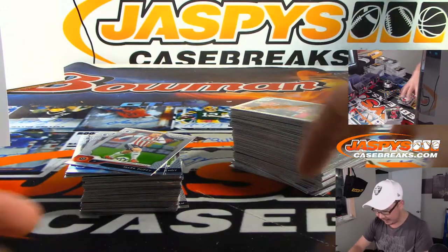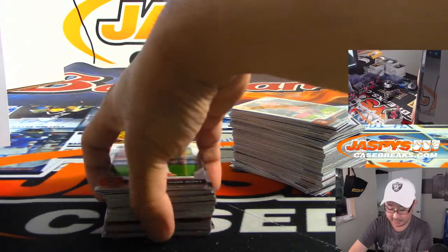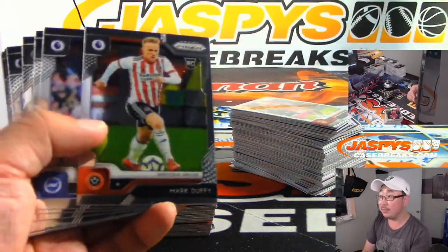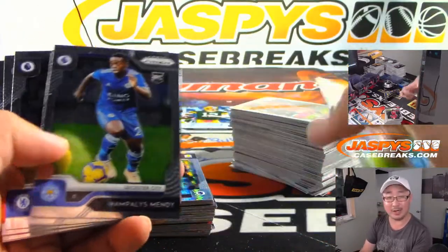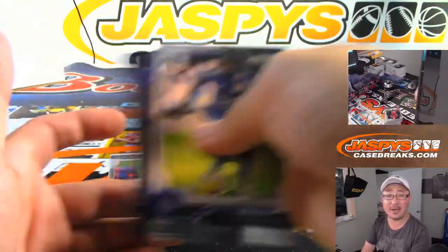I'm not sure if he's been getting minutes, but he may get some minutes in cup competitions like the FA Cup. They've got two tournaments that run concurrently with the regular season, which I think is something that the NBA could and should do.